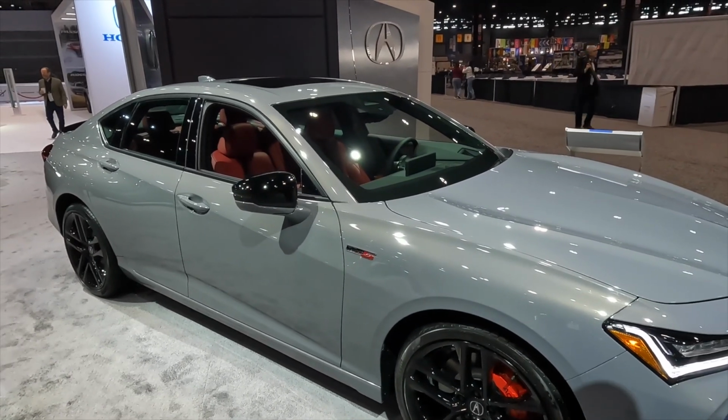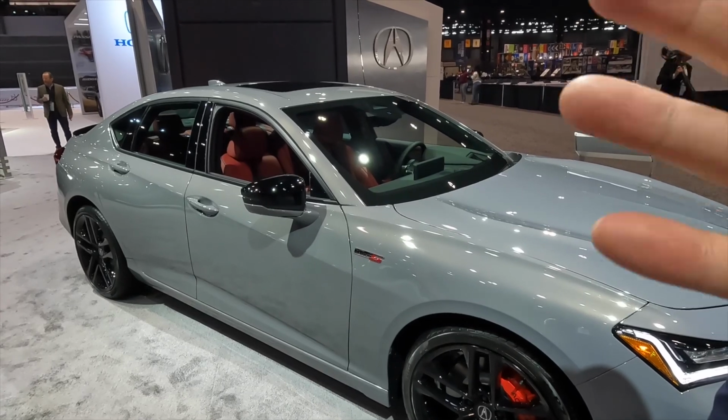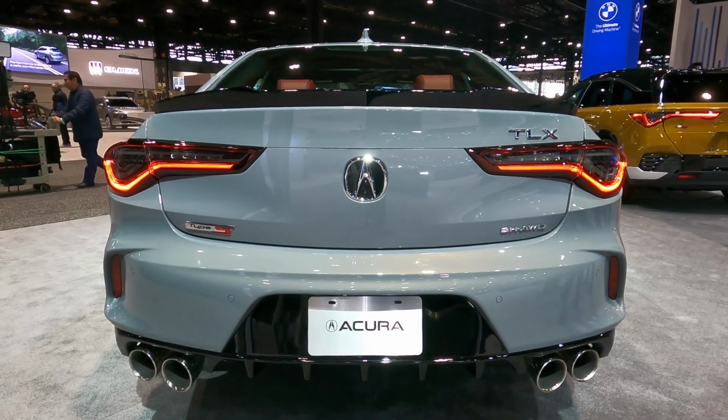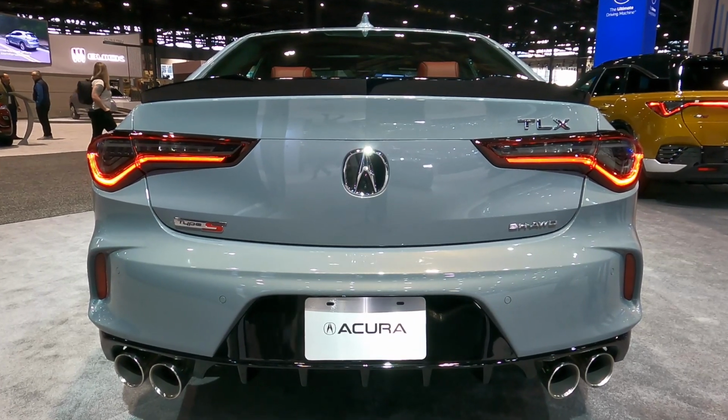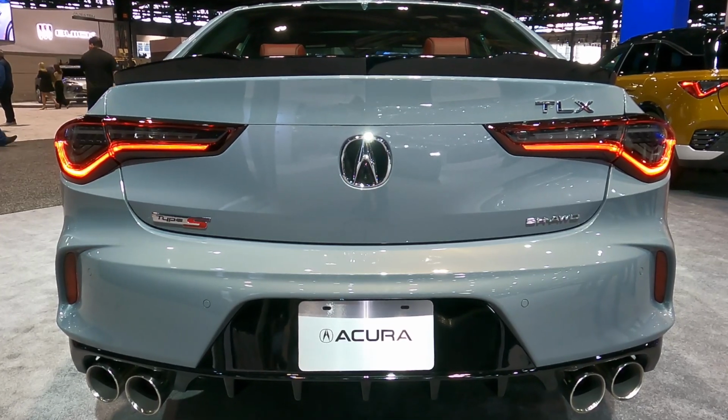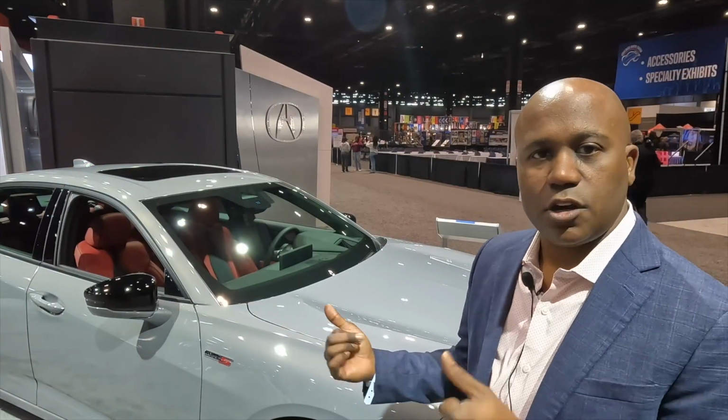Sure. All right, but is it everything up? Should we look inside, or is there something to look at in back? There are, so TLX Type S already looks great in the back, those big quad exhaust, that rear deck lid spoiler. So for 2024, there was actually no exterior changes to the rear of Type S. Maybe it's best to hop inside. We can talk about the new tech.